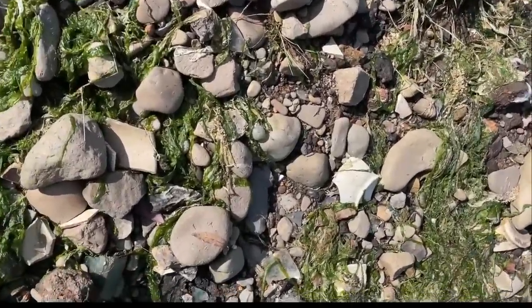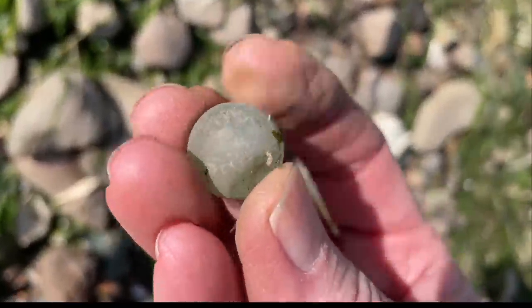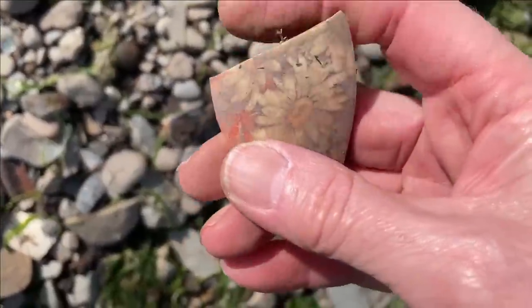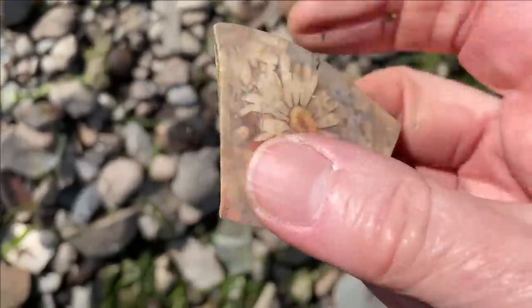And down here is a cod marble. It's a bit chipped, but still. It's still a cod marble. Pretty piece of pottery here. The daisy on it.